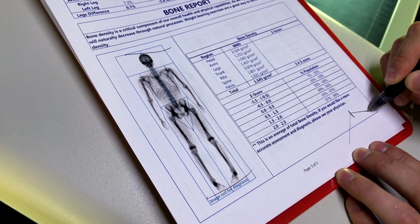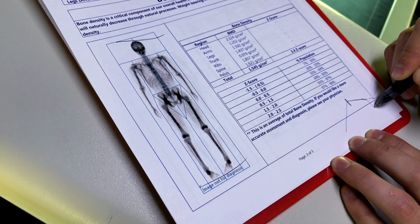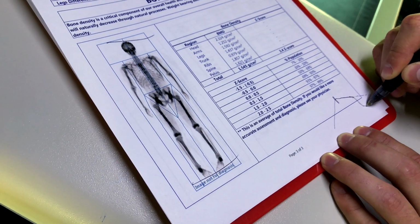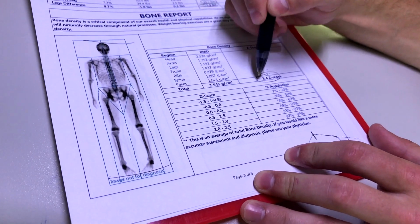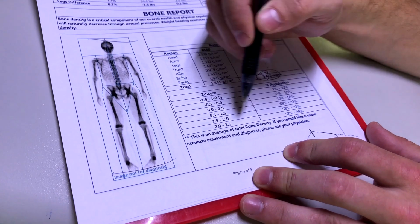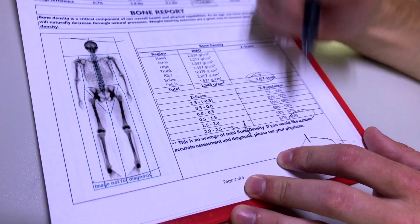But what happens with women? Men will keep going this way. Women take a dip during menopause, so they take a big spike down. This is a total body screening, so we can see where your bone health is at and compare it to your age and gender. So you get this score here, and you're actually off the scale in the 99th percentile.